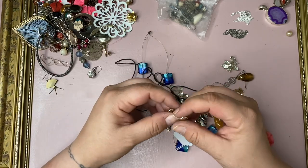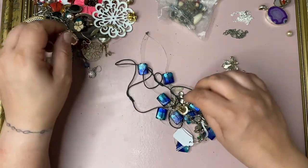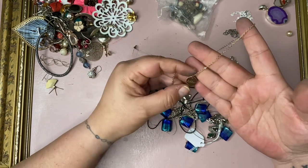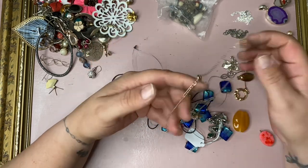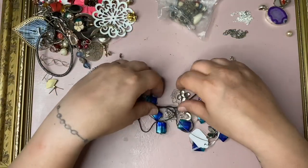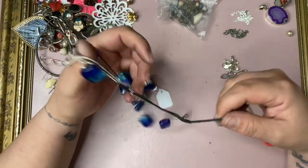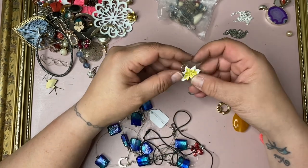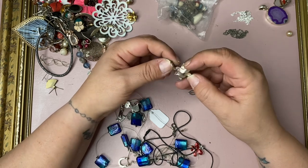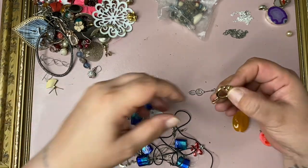Earring. Little, very lightweight. Cufflink, earring, Tilda. It's just like a named one, isn't it? Personalised. That's a nice pendant. Enameled flower, go in a pendant slot.